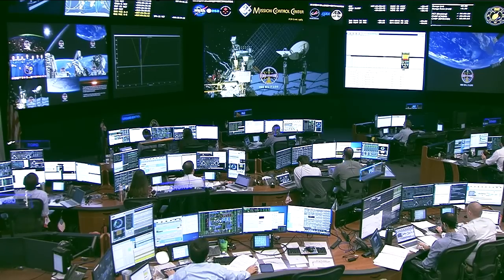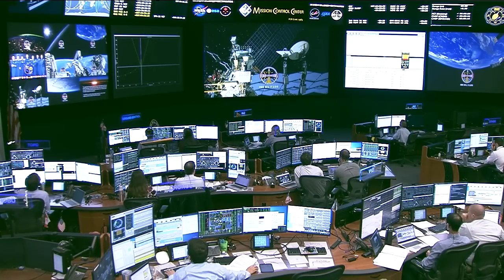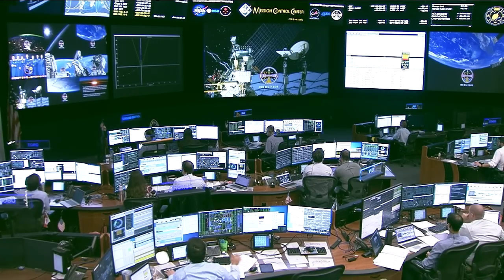Dragon has proceeded past waypoint 2 and it is approaching the station, about 16 meters away. Again, we are in an expected loss of signal for our video views. We are expected to get those back. Station block Bravo, attitude as expected, max error about half a degree. Copy, attitude as expected, max error 0.5 degrees.